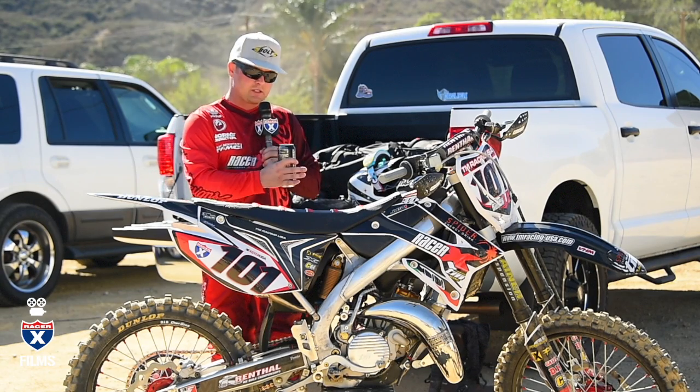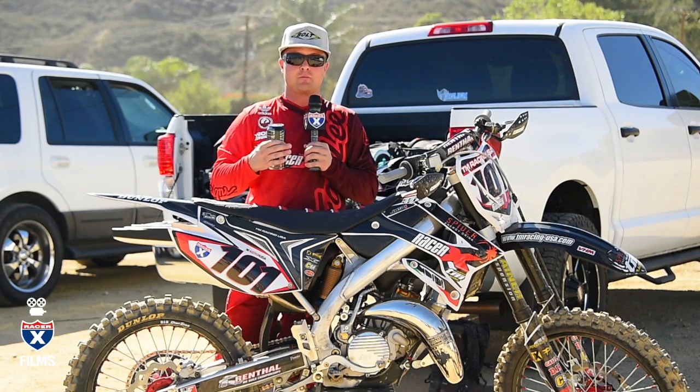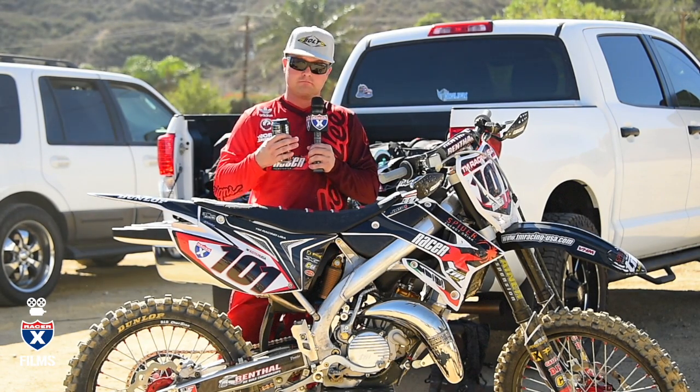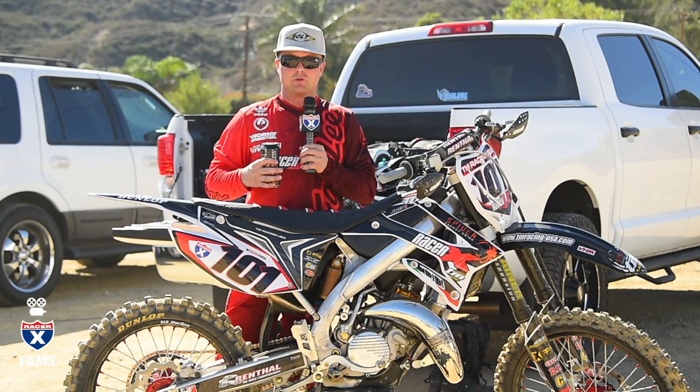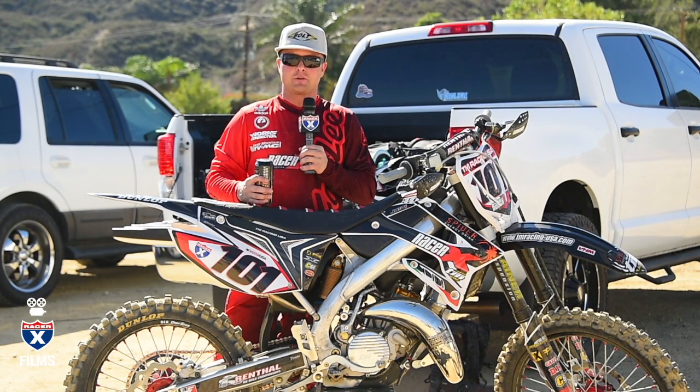Some of the little parts and pieces, the side covers with the fins, that's all available through TM. You can go to tmracing-usa.com, and all this stuff's available to purchase. So if you want to have a unique bike that no one else on your block has, this is the one. Very, very fun to ride.